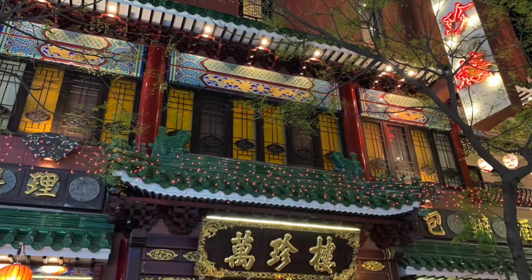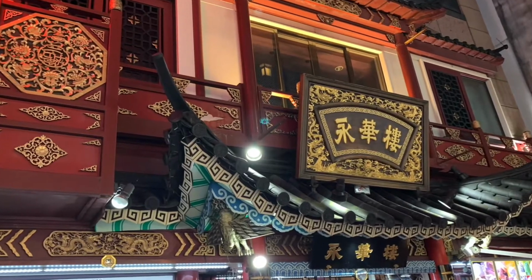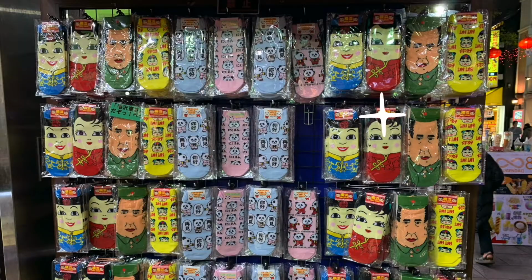It was freezing when we went to Chinatown. We had to keep walking around to keep ourselves warm. Walking down Chinatown felt like we went back in time. The old school decors and signs gave this place a very retro vibe.